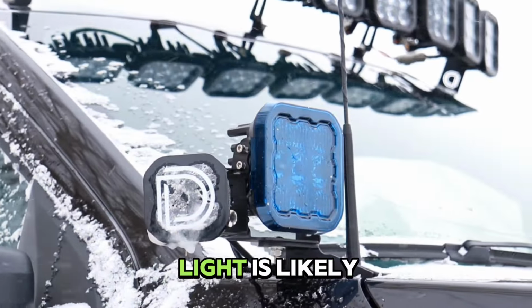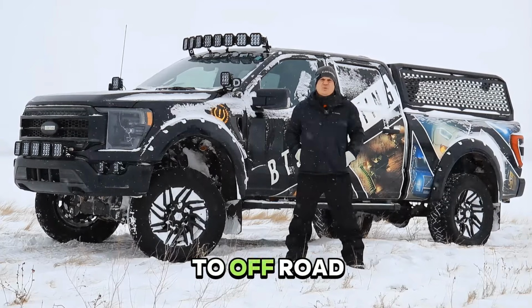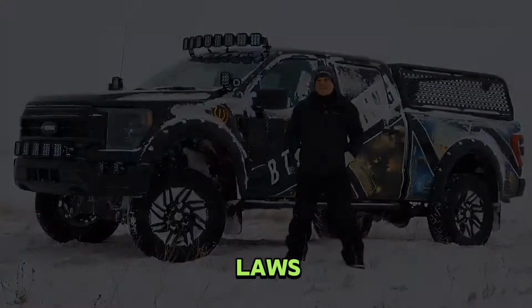Using a blue light is likely illegal, so it's best to keep it to off-road use only, or make sure you're checking with your local state and provincial laws.